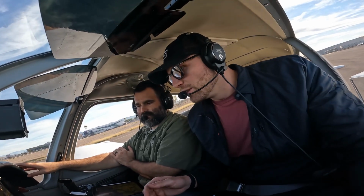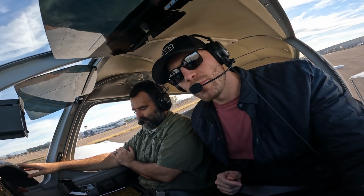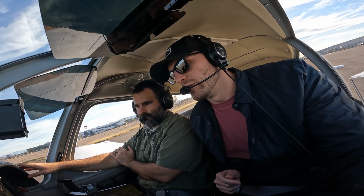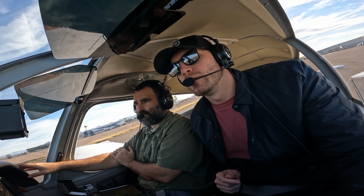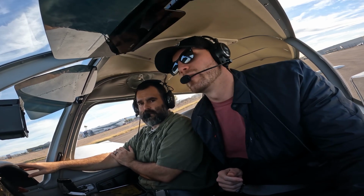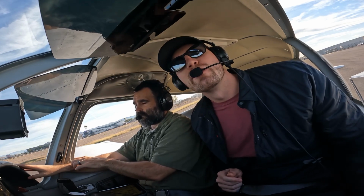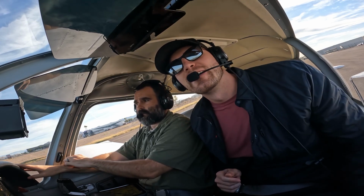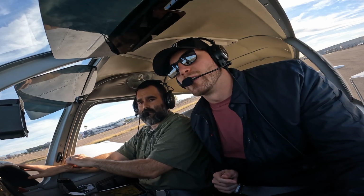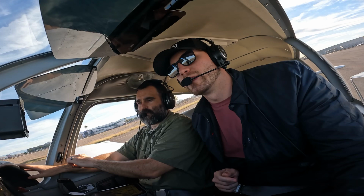Alright, so we need to go to Falcon Ground. That's in the first spot, so we are good. Falcon Ground, this is Cherokee 2361 Romeo at spot number 2 with information X-ray, requesting southeast departure. South departure. Cherokee 2361 Romeo, Falcon Ground, runway 4, taxi via Delta. Taxi via Delta, Cherokee 236. 4 right, Cherokee 2361 Romeo.